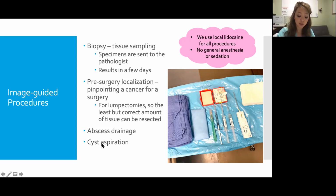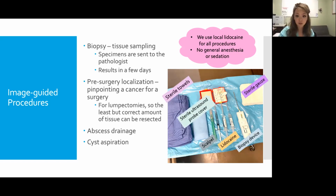We also deal with non-cancer issues: breast abscesses, which are basically infected pockets of fluid that can happen, and cyst aspirations as well. For those cysts that are very, very painful to a patient, we can actually go in and just take out some of the fluid. And this is just an example of a tray that we use for all of our procedures. This is our biopsy device, most importantly, and we have some lidocaine and a scalpel here as well.